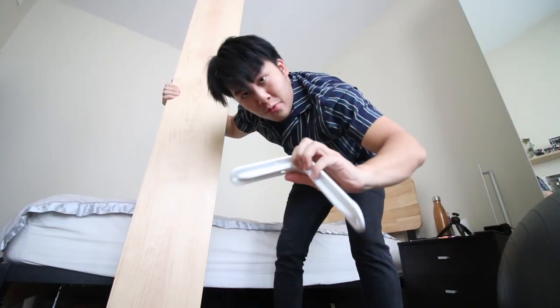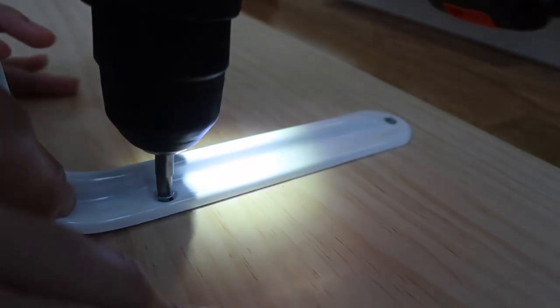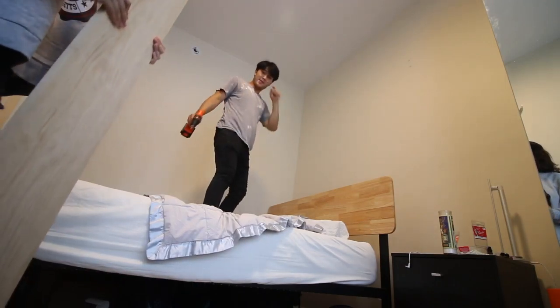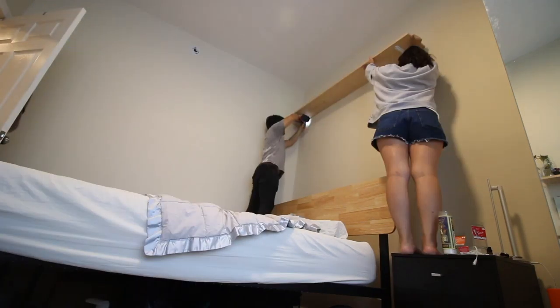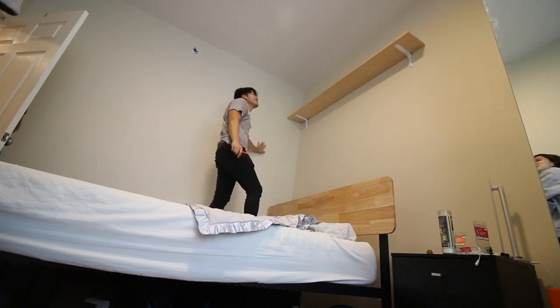Today's agenda is to put up the shelf right over here above my bed and then to finally put some artwork right in the middle. Stay with me and let's see how it looks. I'm going to be using three brackets that look like this. Okay, well, I think it looks pretty good.